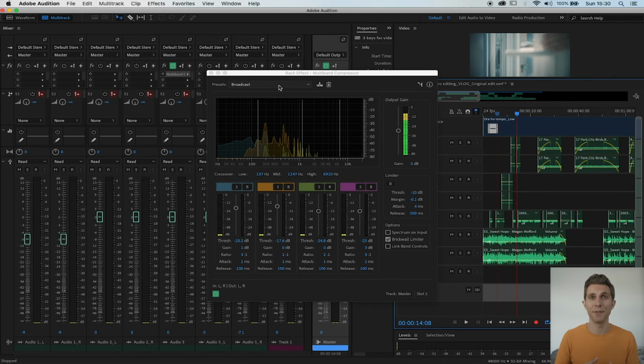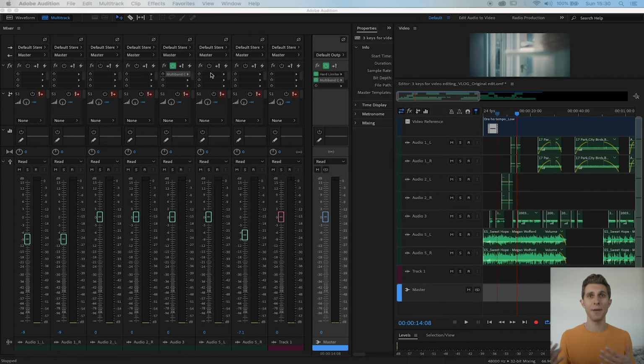It enhances my voice, but it still keeps the music quite loud, and it gives some energy to the effects as well. So that's the preset I'm going to go with. Perfect. I'm happy with the mix.